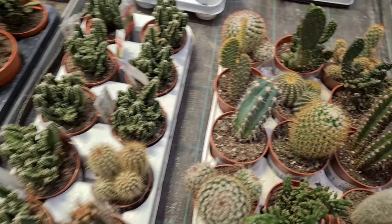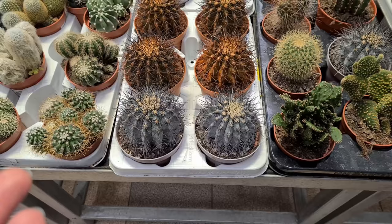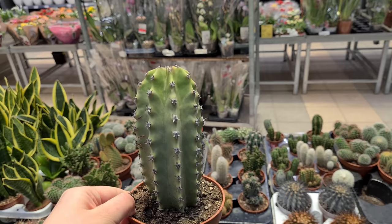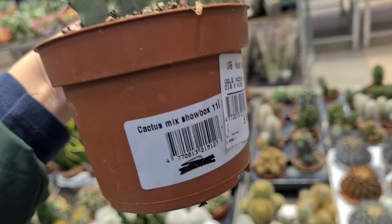And once again, plant police. Oh my gosh, look at it. Why would you do that? This doesn't even look good, right? What the heck? Oh, look at that. What is this? I want that. Actually, I've never seen a cactus like this. What is this?